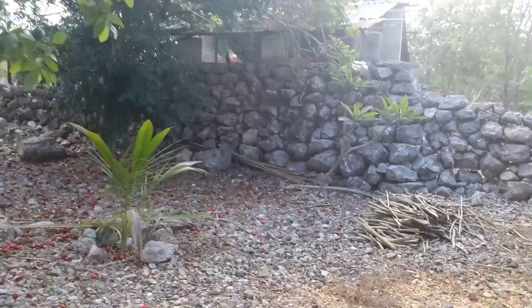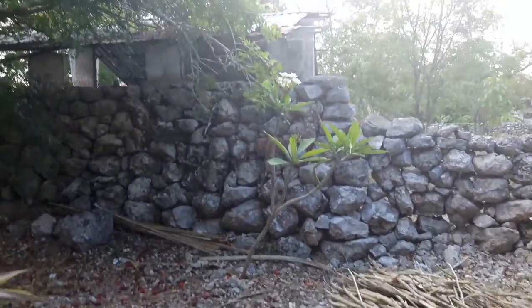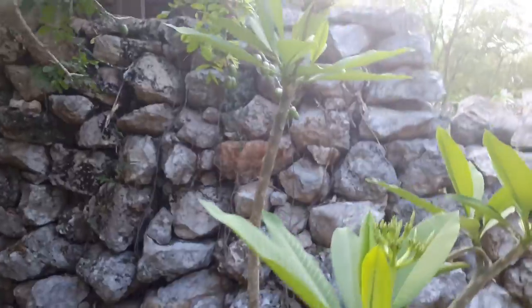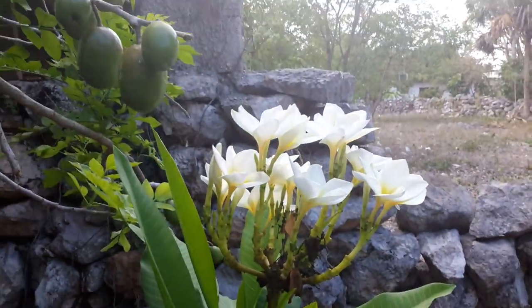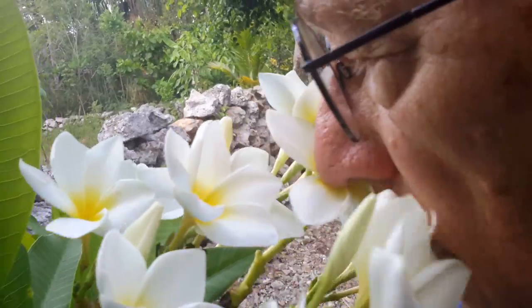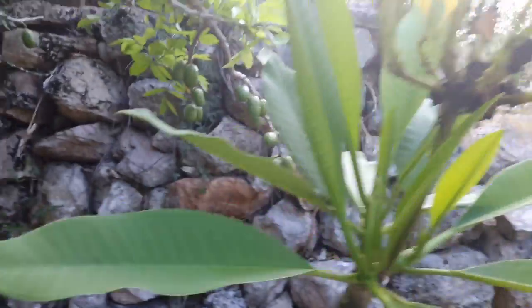Yeah, well, looks like my plumeria is really coming along well. I'm gonna smell them. Here they come. Boy.